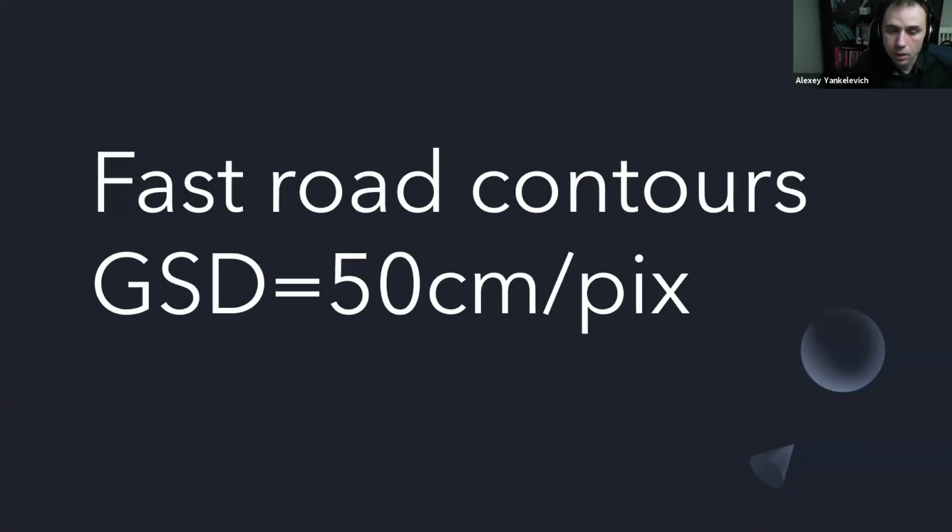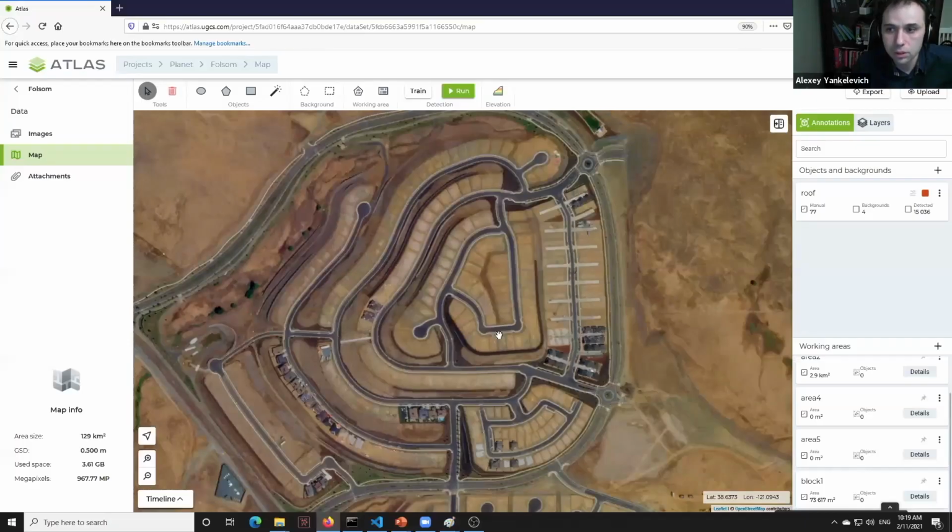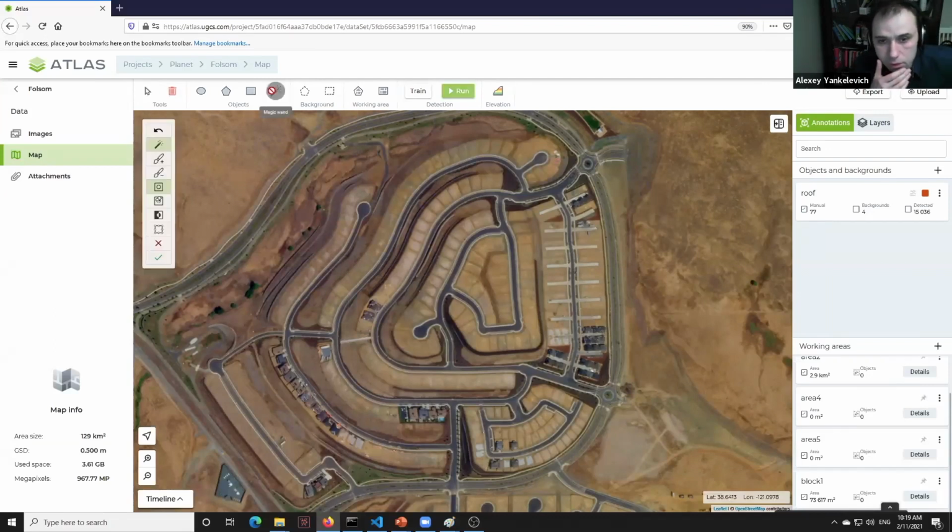Another example: also on the data with 50 centimeters per pixel, you can generate road contours. And for this task, you don't even need to train a machine learning algorithm. At least you can begin with our smart annotation tools. If you need to cover a large area, or if you want to automate it additionally, then of course you can train a detector. But here I want to show you how to use our smart annotation tool for generating contours. So see how it looks.